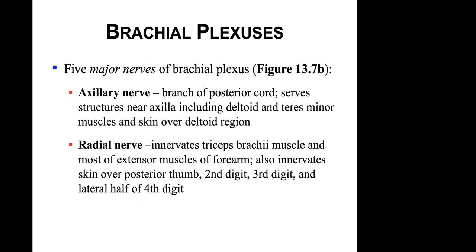Now, there are 5 major nerves that come out of the brachial plexus. You have the axillary nerve. This is a branch of the posterior cord, and it serves structures near the axilla, including the deltoid and teres minor muscles, and skin over the deltoid region.